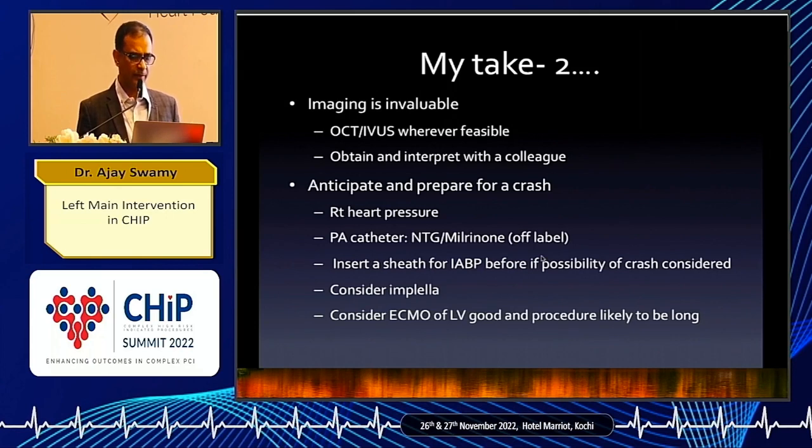Insert a sheath for IABP before. If the possibility of a crash is anticipated, just take the puncture before. Trying to puncture in panic when the pressures are low, you might hit something and then end up with a bigger complication.